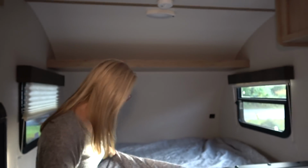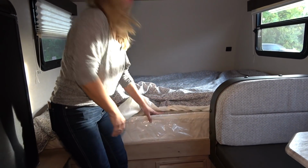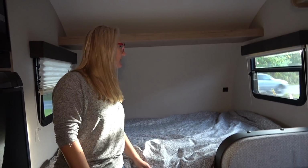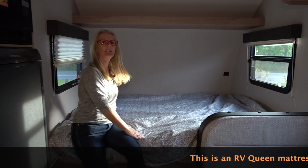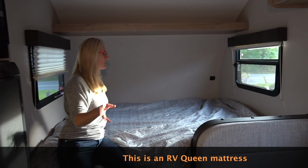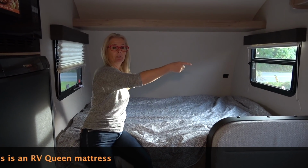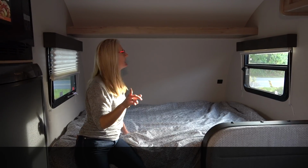So this is your bed. It's upside down. Might want to flip this mattress. Anyways, this looks to me like a queen mattress. I'm just trying to decide if it is full size or RV size. And remember, this is a 6.5 foot across trailer, so that's how big it is. But I'm going to look into that a little more.